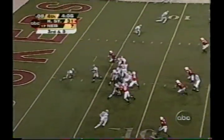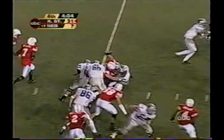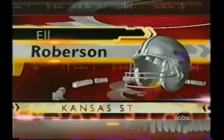Third down. Sproles out to the 11-yard line. Number three here today, Gary. He was certainly K-State's MVP, wasn't he?